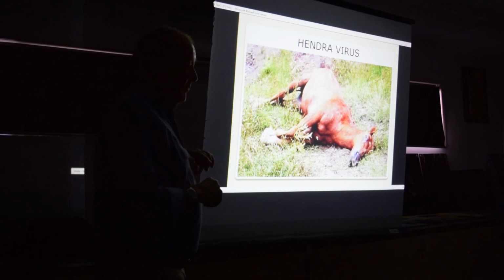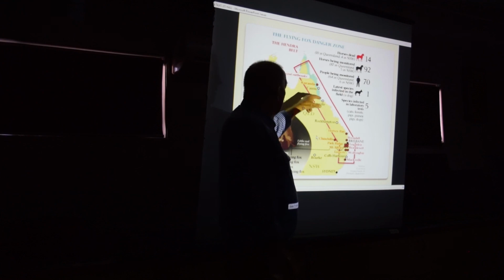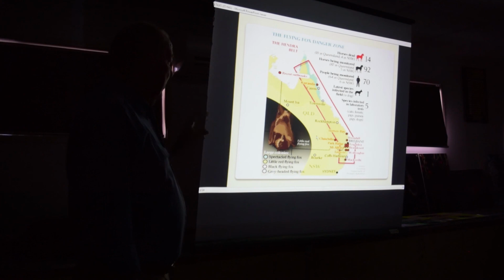Okay, yes. Let's have a quick look at the rest of these. Okay, this is just another bit of information where Hendra has occurred from near Coffs Harbour up here. It's the same distribution as the stable fly, an imported march fly type thing from South Africa that also carries viruses, and they haven't bothered to look at it despite CSIRO saying you've got to look at this fly, it could be a transmitter.